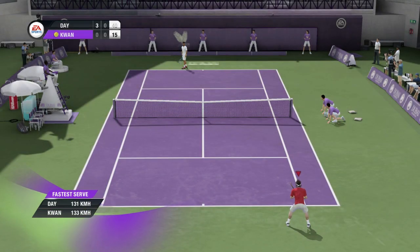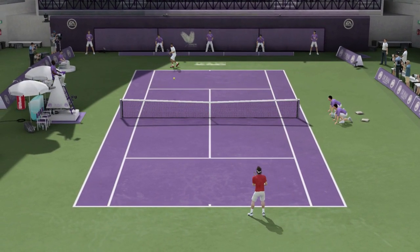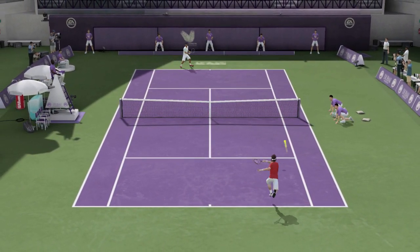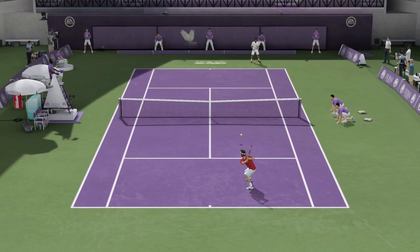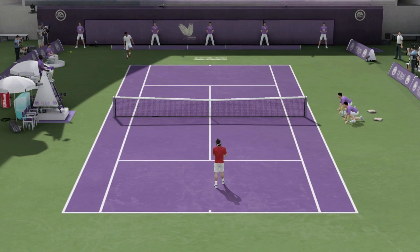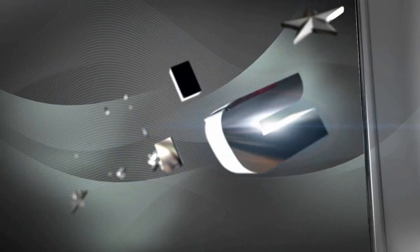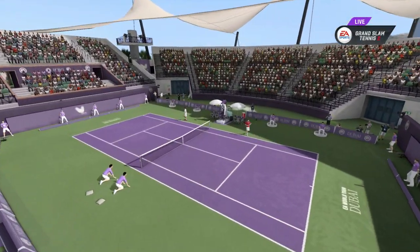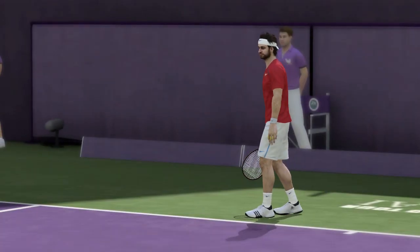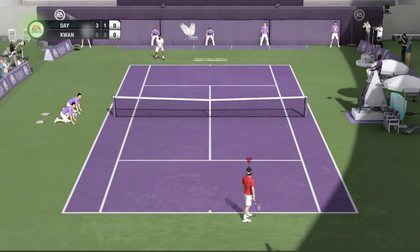Well, he's got nothing to lose. He's got double break point. Well, that'll give him some confidence winning that game. Hey, excellent break of serve. Well, there's one way to get to a player's weakness, and that's, well, to hit their strength. What that does is open the court up so you can hit it quickly into their weakness and attack.